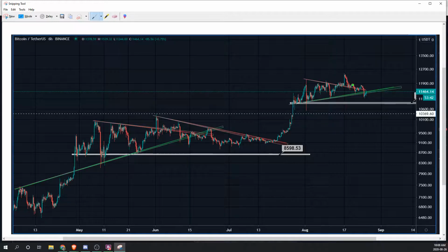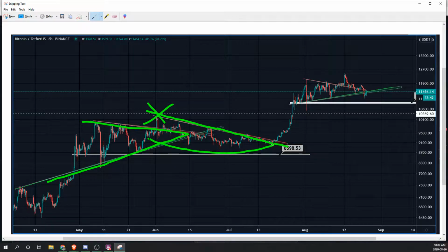I don't see a beautiful, well-structured pattern just yet, but what I'm going to be looking for is something like this. Initial pattern of a symmetrical triangle fail, a second one that is less aggressive, but that is very well respected and that is very, very tight in contraction. Similar here, we saw a symmetrical triangle fail. That was the initial failure. And now we see a little bit of consolidation.